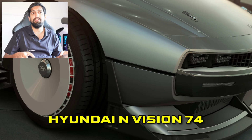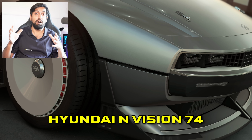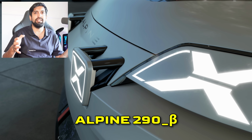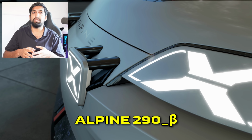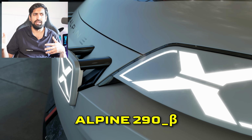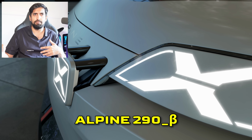We spotted that because we saw in the screenshots the Hyundai Envision 74, which is a hydrogen power concept, and also the very unusual looking Alpine 1890 Beta, which is a 2023 concept car that eventually went into production as the Alpine 1890 electric hot hatch, I think.